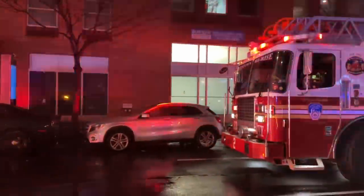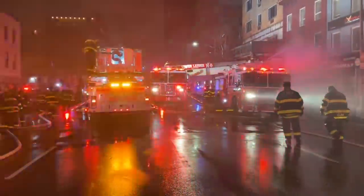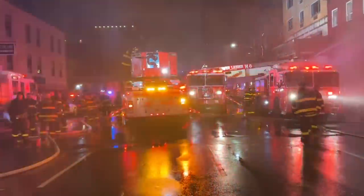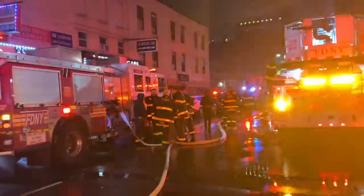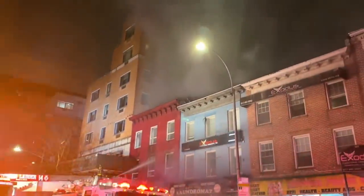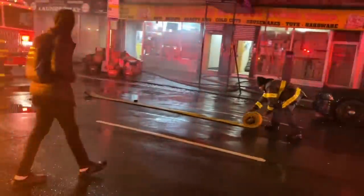Okay, guys, they just transmitted a fourth alarm. Even though some of the units are packing up and moving things around, what they're doing is they are rotating. They're getting two tower ladders coming in, and they just transmitted the fourth alarm, as you heard, probably for rotation and relief purposes. But they still have fire in the building and a lot of smoke pushing from up there.